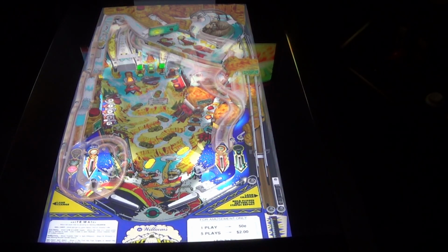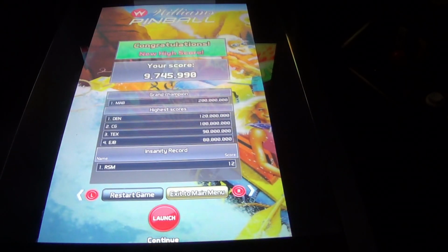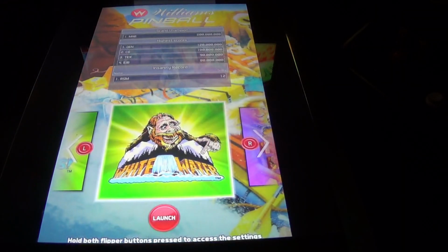Oh. I don't know how to get the timing on that left ramp bit, obviously. Well, there we go, so that does seem to be improved. And there aren't all these random knocking sounds coming all the time, like when we first tried it. We get the game over for a little while so you can see the screen. So we'll go back to main menu.